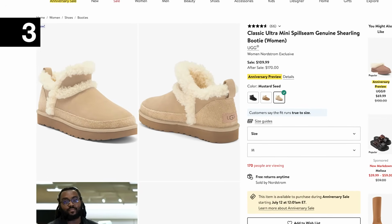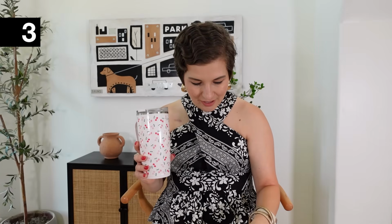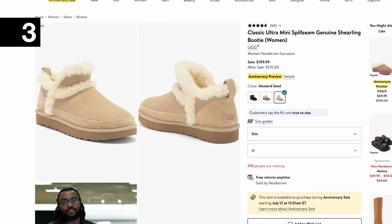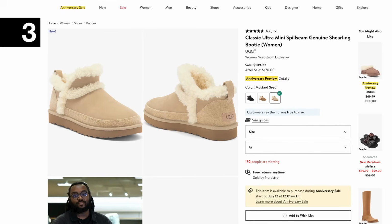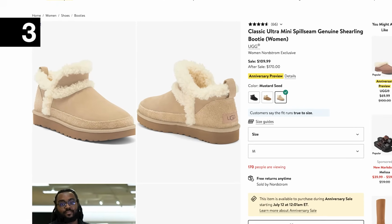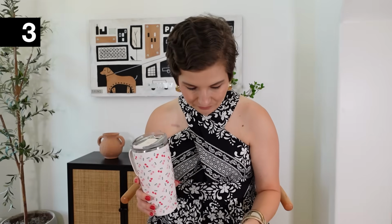So I'm really liking this mini boot this year with the little like shearling kind of detail coming out, and I think I'm going for this, they call it mustard seed. It's kind of a lighter tan color. I have a couple of the chestnut brown, that's what I typically go for, but for some reason this mustard seed color just feels a little bit unique to me this year, and I think that's what I'm going for. They have them for $109. They're gonna be $170 after the sale.